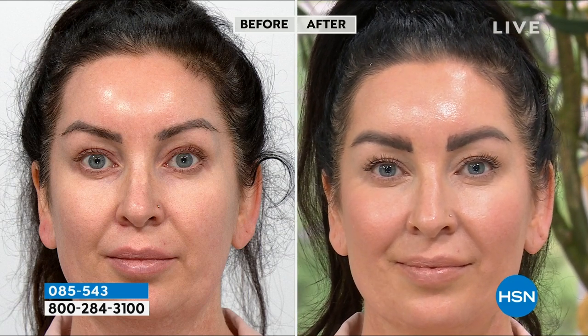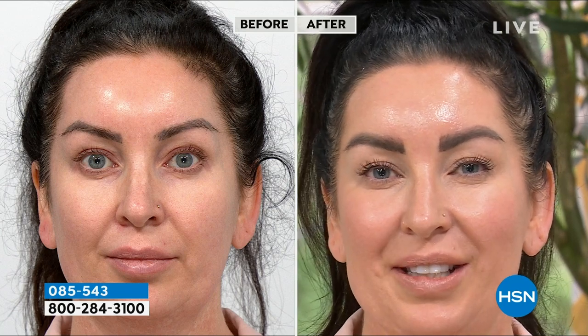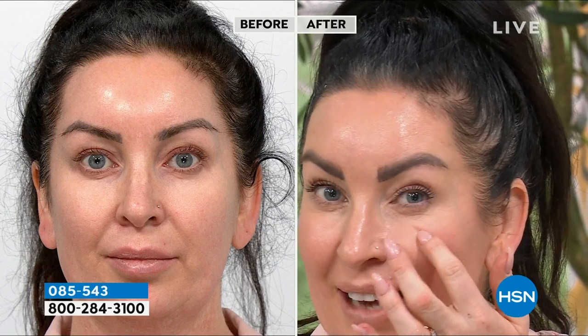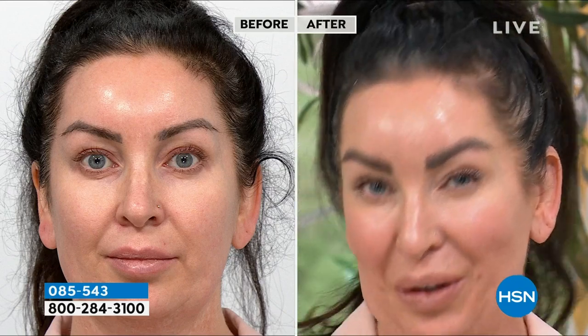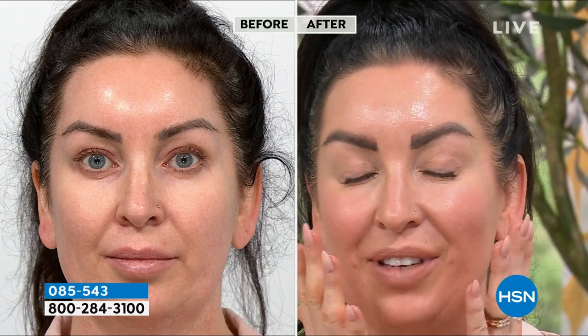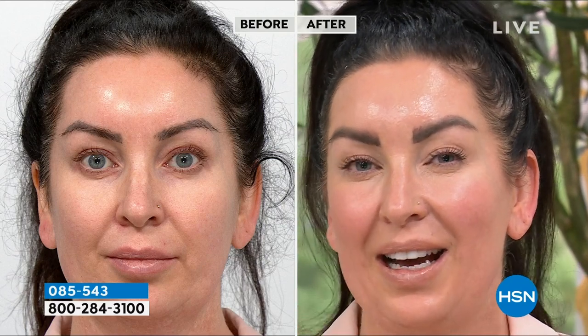So, Georgia, what do you feel when you use this? I mean, I can see the lift. Daily, this is my go-to. I have a little line that used to be here. It's completely gone. It took away things that I didn't even know it could. My face is always plump. My skin feels smooth and plump and glassy.